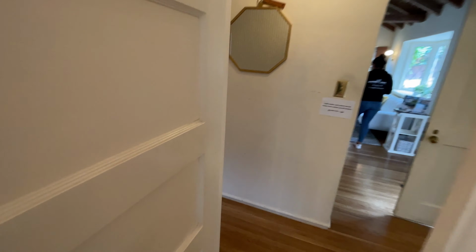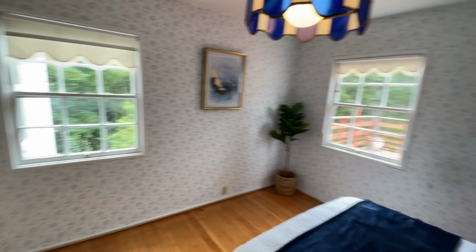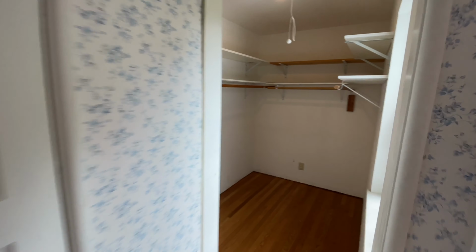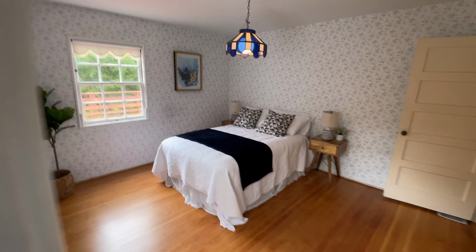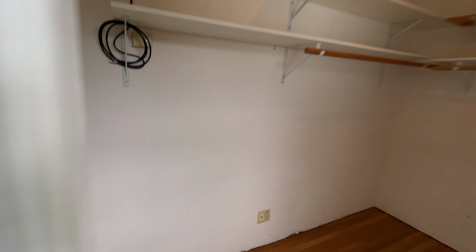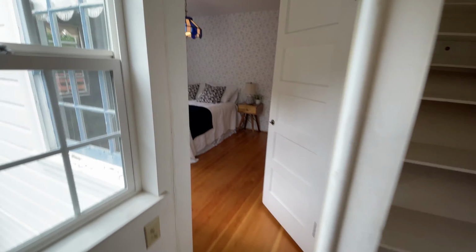Keep walking down the hall to this bedroom. This bedroom number 2 that we've seen here. Okay, walk-in closet. Closet with a view, how about that? Over here we have stairs going somewhere. Interesting. Oh, sort of like a stairway storage area.